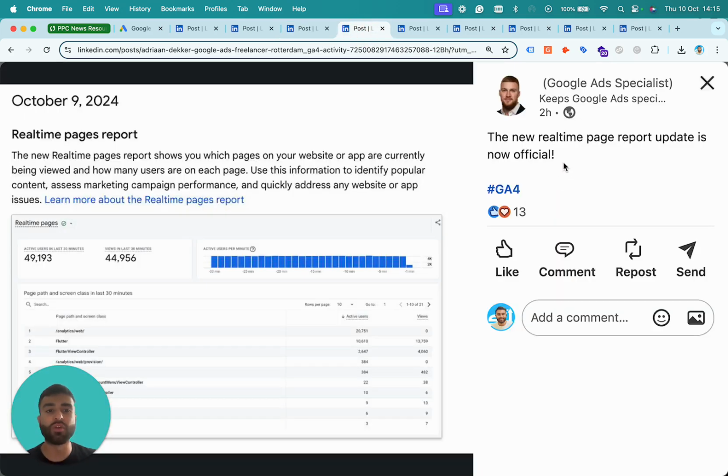In the next piece of news, this is a really, really exciting one. This is regarding the real-time pages report. Again, coming from Adrian here, the update is now official, and we can see the real-time pages report has been announced as of the 9th of October. So with this, it shows what pages on your website or app are currently being viewed and by how many users on each page. So you can identify popular content, assess marketing campaign performances, and quickly address any website or app issues.